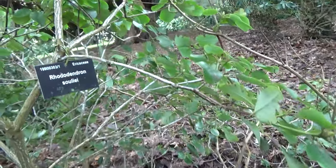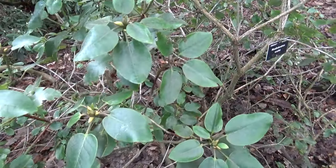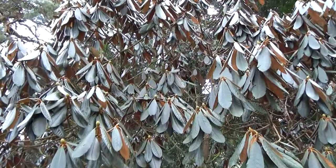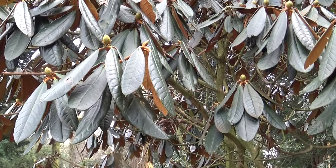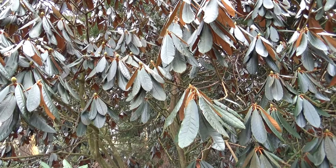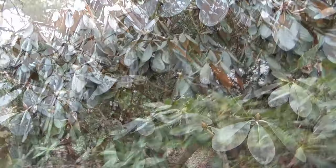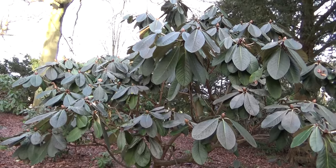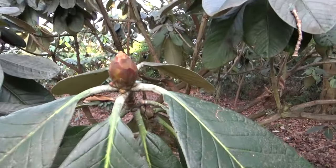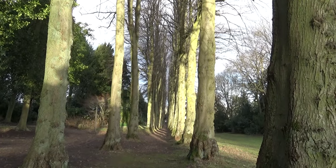That's another rhododendron there. Okay, let's have a look at the name. There we are. Anybody interested? That's another rhododendron. But this one, I can't see a label. Some of you will probably know this. Dark colored leaf. It's so pretty, really pretty. Trees are all in hibernation.